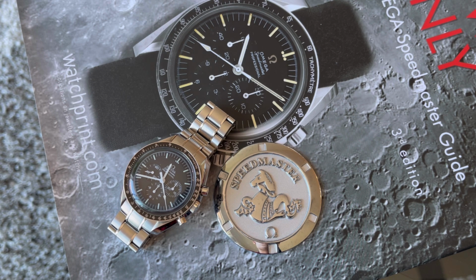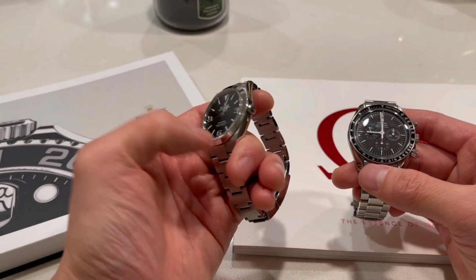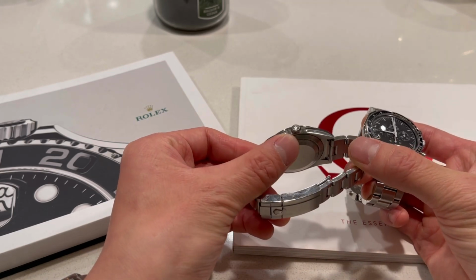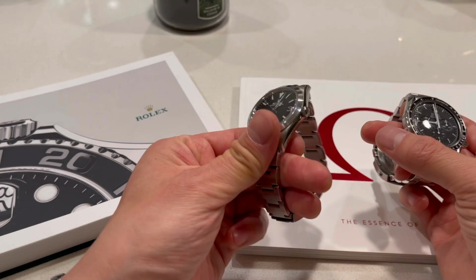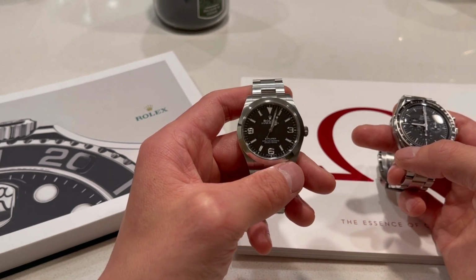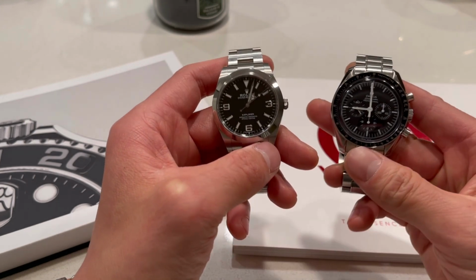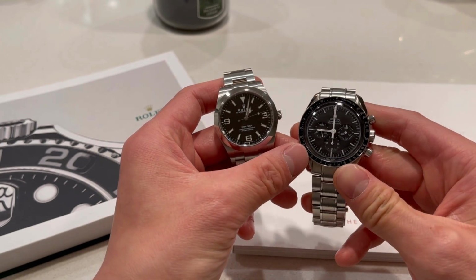Another thing to mention is that the Rolex Explorer is 100 meters water resistant, and that's in part thanks to the screw down case back, the twin lock screw down crown, and the oyster case. And so this watch is 100 meters water resistant, and it's a lot more practical in that regard, since the Speedmaster is only 50 meters water resistant.